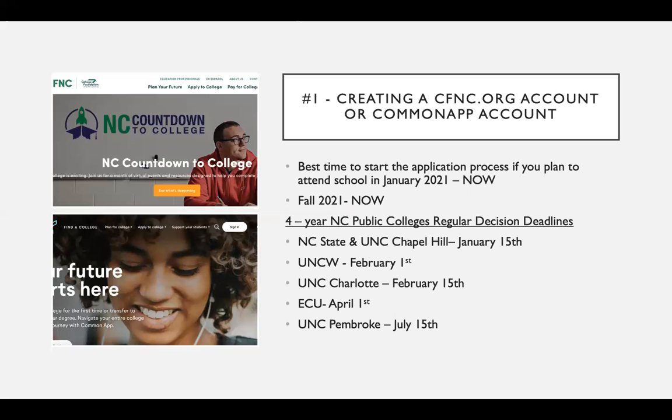I did include some deadlines for 4-year public schools. A lot of the early decision deadlines have already passed, but there's still an opportunity to apply to these colleges via regular decision. I've only included a few, but if you look up the specific college and their deadlines, you should be able to find that date. For NC State and Chapel Hill, that's January 15th. That's your last chance to apply to those schools. UNCW is February 1st. UNC Charlotte is February 15th. East Carolina University is April 1st, and UNC Pembroke is July 15th.